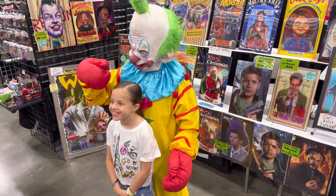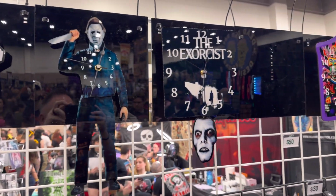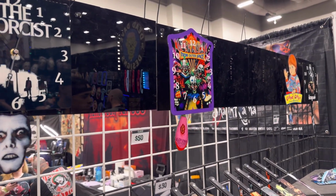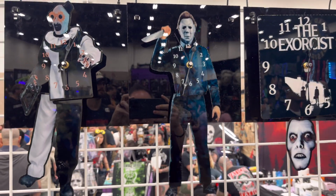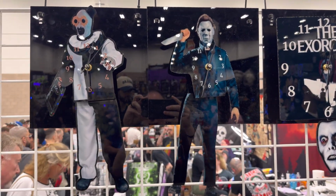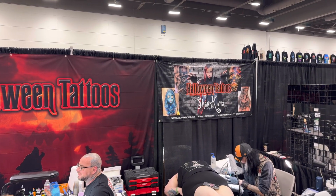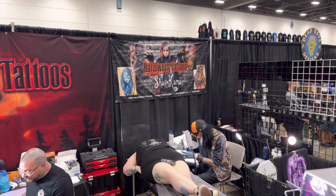See? Oh, I came across these clocks. I really like these. These are so cool. I think my favorite one, I don't know, it's a tie between these two right there. This would definitely look good in our house. If tattoos are your thing, this is the place to come to. But good luck. That guy's usually booked up all weekend.